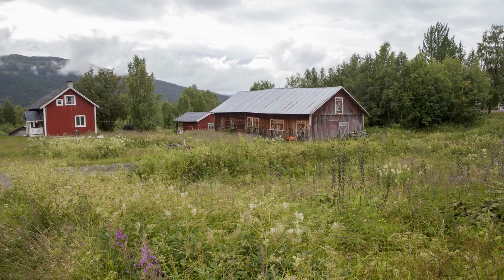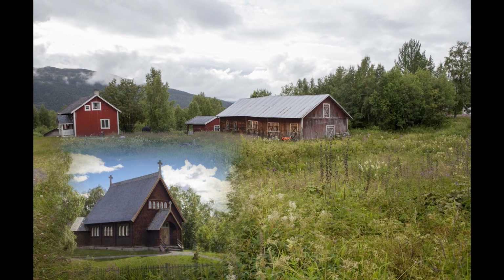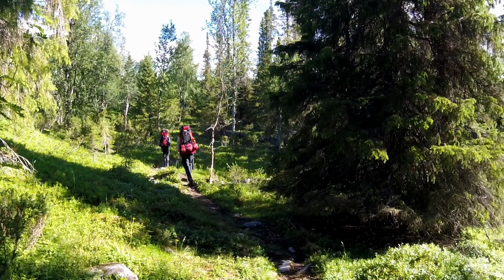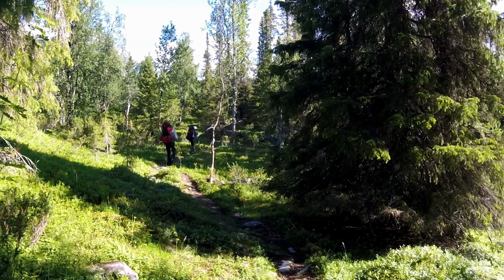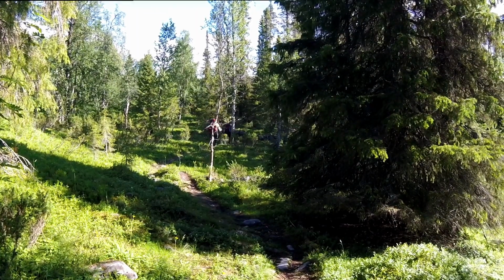Kvikkjokk is a small town with 20 residents at the southern border of the park. It will be the start and the end of our trip. Our plan is to walk around the Parton mountain. We were 4 persons and each of us had a backpack with a mass of 15 to 25 kilograms.